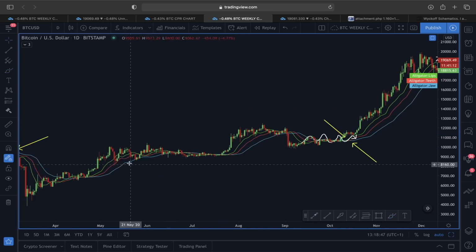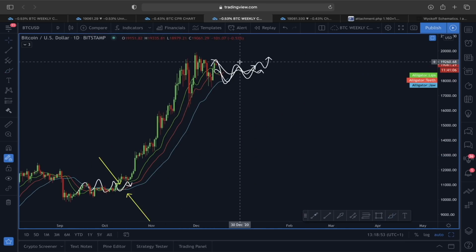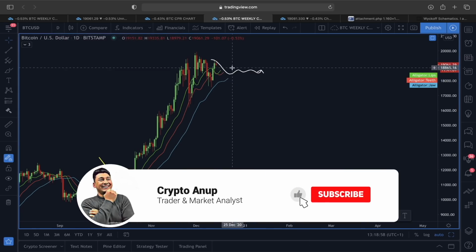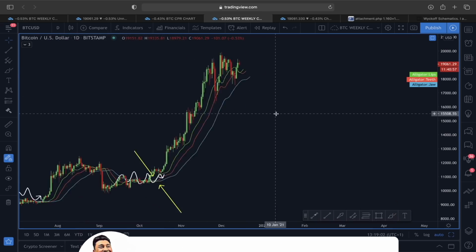Just like here, guys, you can see the moving average started coiling up. That gave us an indication the price was more likely heading in a sideways direction. So this is also one reason why I'm expecting price right now to head more in a sideways direction rather than a massive breakout or a massive pullback scenario, guys.